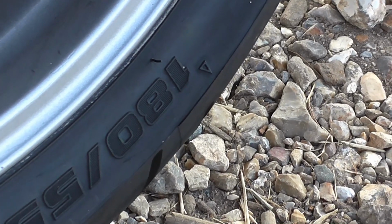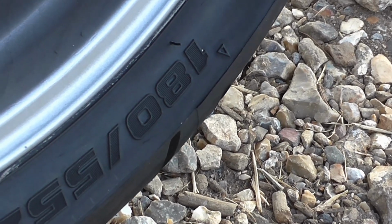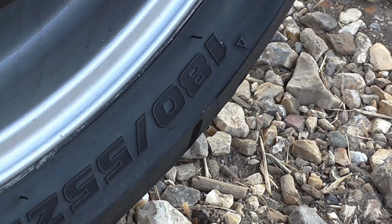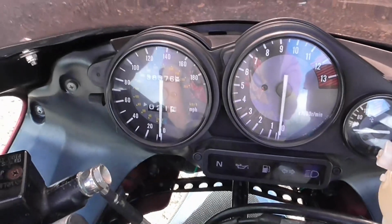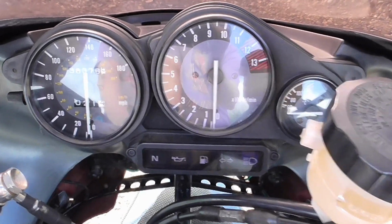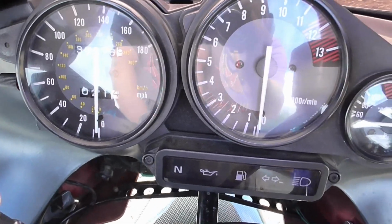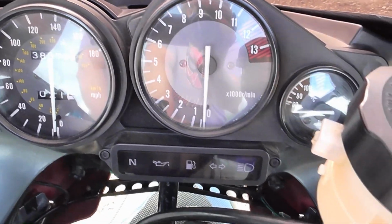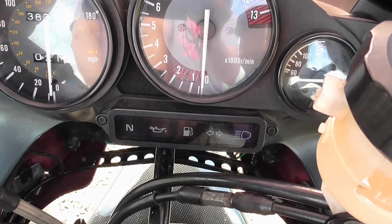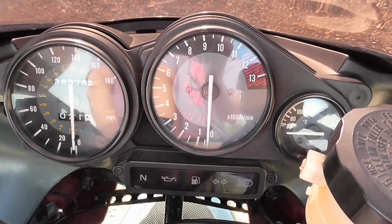And a 180 section rear tyre. Oh my god, how awful, how old school, how archaic. However will we cope? Also being a bit of a throwback, we get this little range here of analogue clocks with actual numbers on and needles. No flashing lights or anything, except for the indicator light of course, down on the bottom in the idiot light section. But yes, analogue clocks all the way.